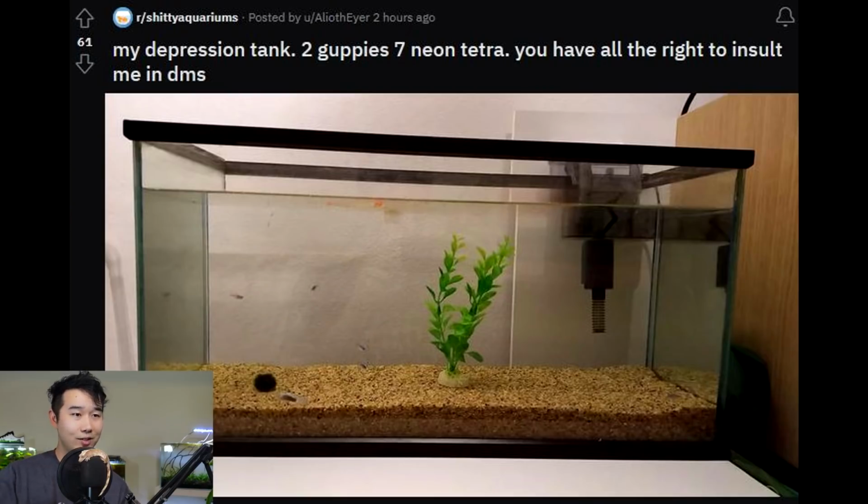Someone in the comments said that this is a pretty basic and good base to start at, and I don't disagree. Like, you got the size at least. You got a filter. Trust me, if you're calling this a depression tank, you have not seen the rest of Crappy Aquarium subreddit or gone to Facebook or Craigslist.